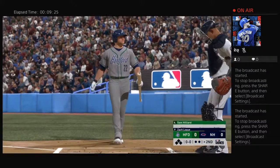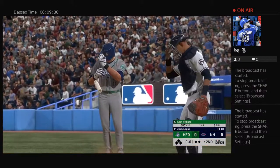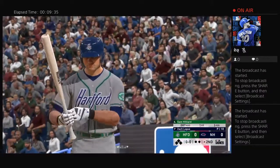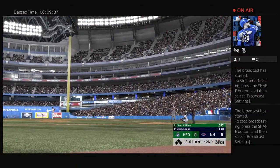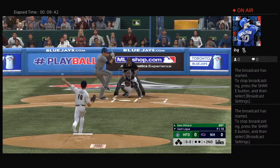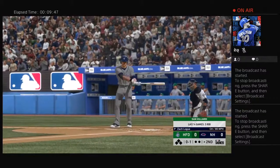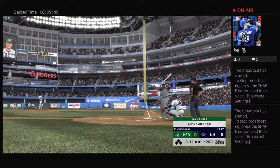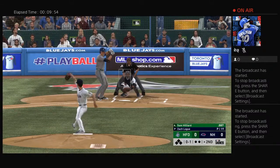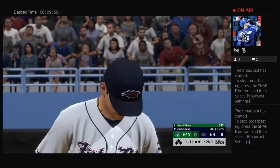Next will be the cleanup hitter, Sam Hilliard. Comes off an 0 for 4 in last night's ball game. Sam Hilliard. First pitch on its way. Wood! Into the windup. Here comes the 0-1. Well below the knees, laid off on the changeup there. 1-1.